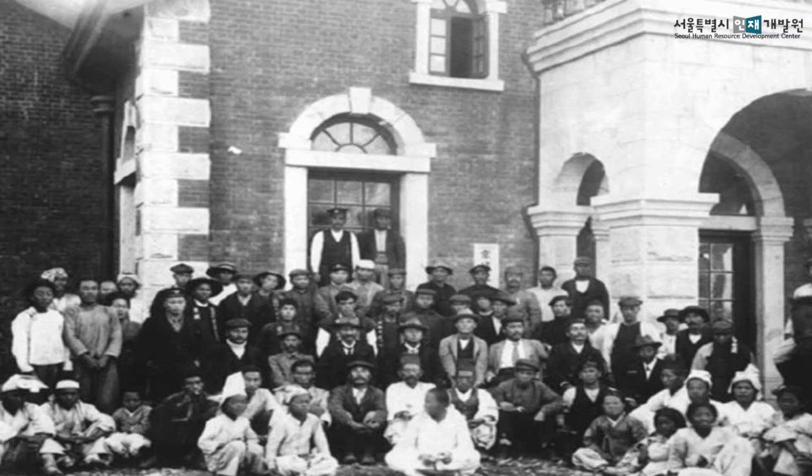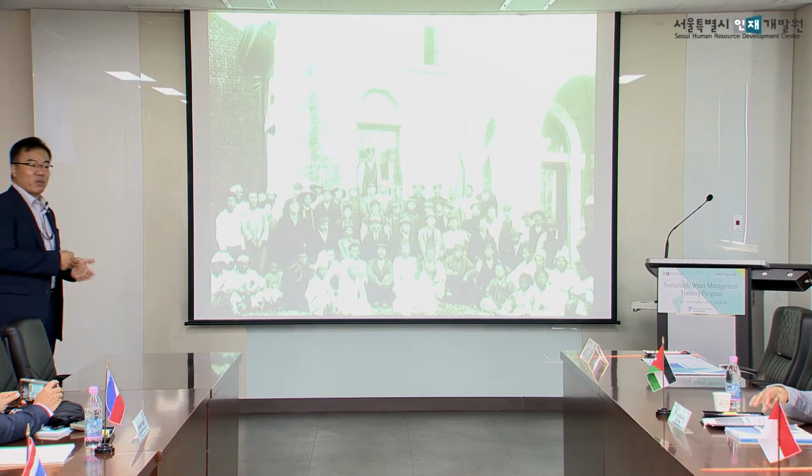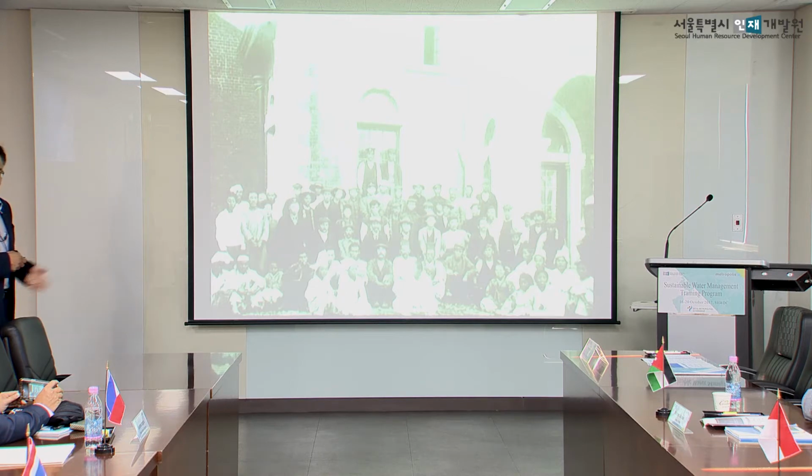And this photo is the first modern water treatment plant in Seoul. Definitely it's the first one in Korea too. This building was built in 1908. So we say that the history of the waterworks system of Seoul is 107 years old, because the history of the waterworks system starts from here.